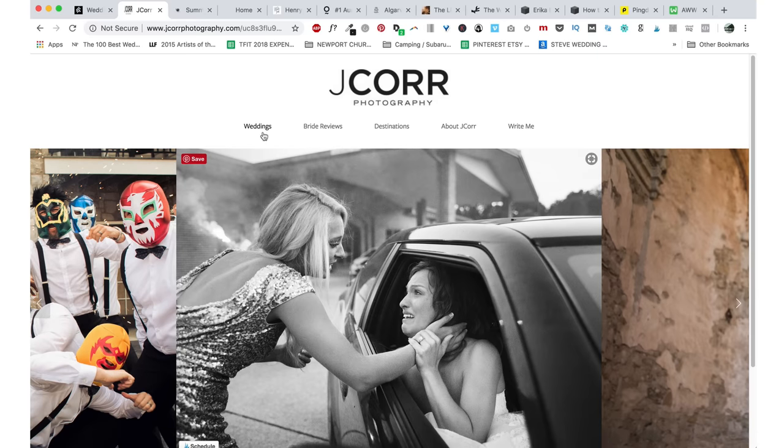Having some keywords throughout his website can also really help, and I'm not seeing a lot of that going on. So from an SEO perspective, this is not a super great site. From a user experience perspective, there are some really, really great things.